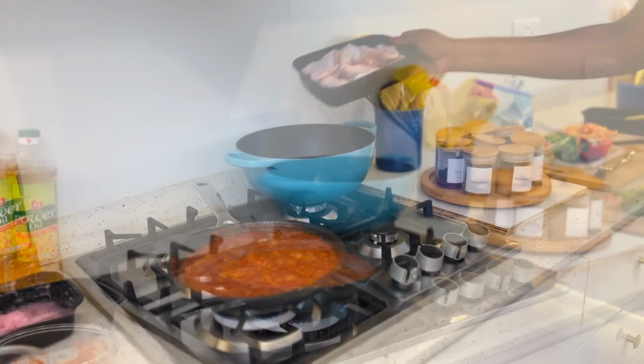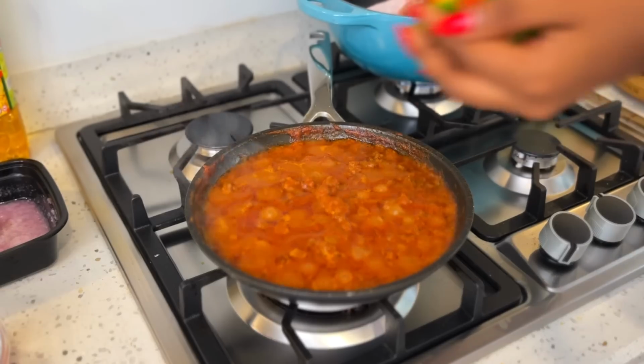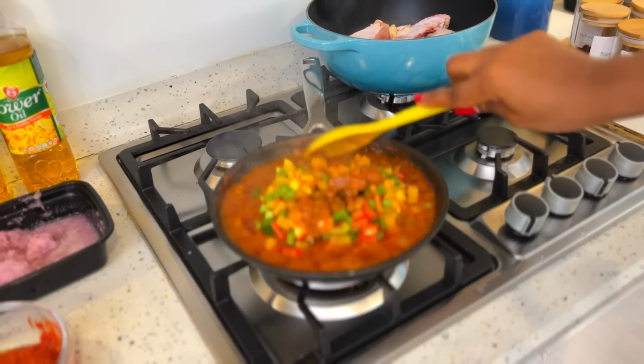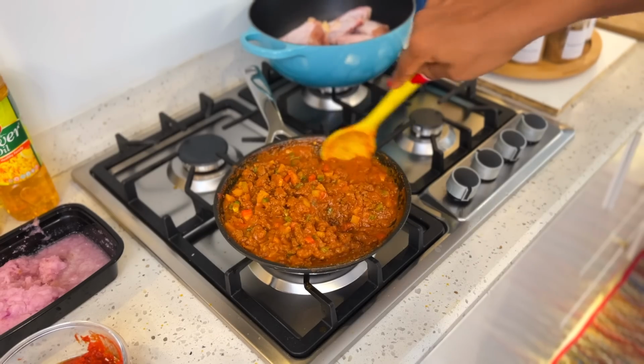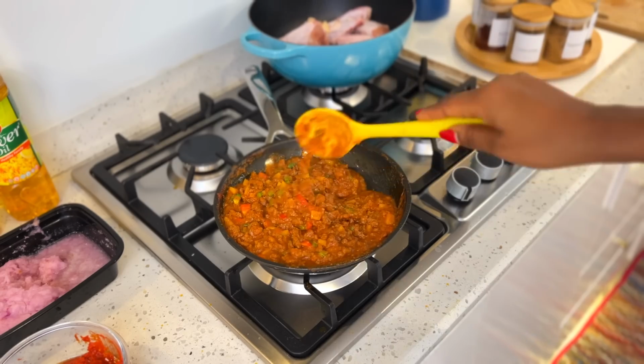The third meal will be the pepper soup. I'm just going to add the chicken pieces into the pot because I'm making chicken pepper soup. But before I continue with that, I decided to add the veggies, the bell peppers, into the mincemeat sauce. I mix that together to combine. It's really looking good. My kitchen is smelling amazing and divine.